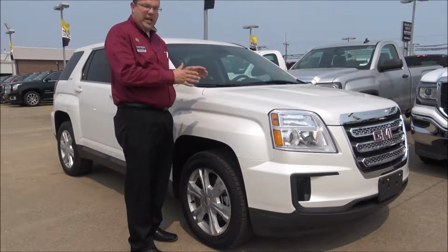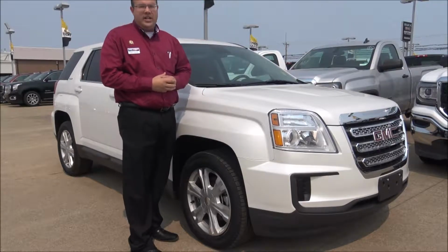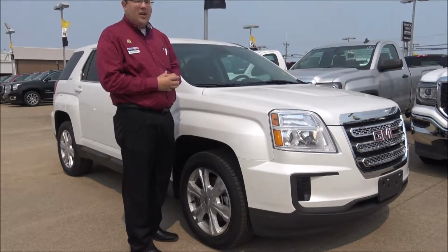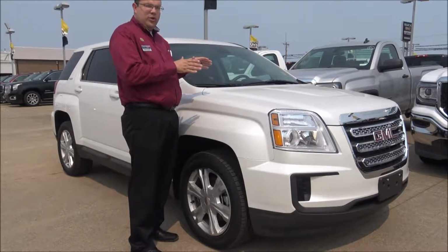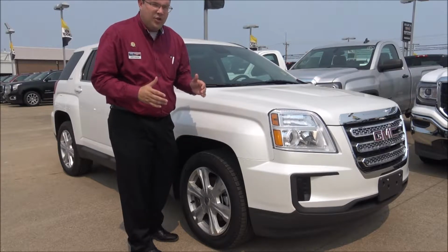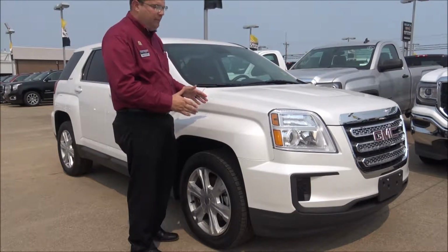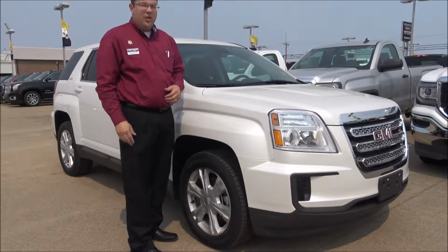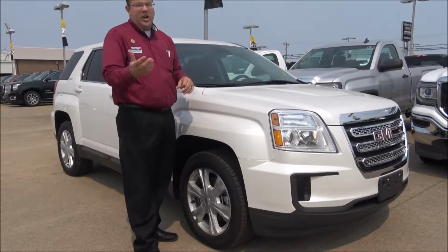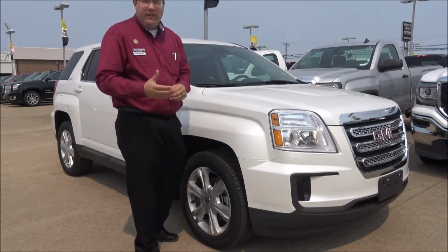Today we have a pre-owned 2017 GMC Terrain two-row SUV four-cylinder. We got it on our website right now for $25,500, and it's only got 3,900 miles on it, so it's practically brand new, barely broke in. You can also get the brand new ones with 0 miles, with a starting MSRP of about $28,000.